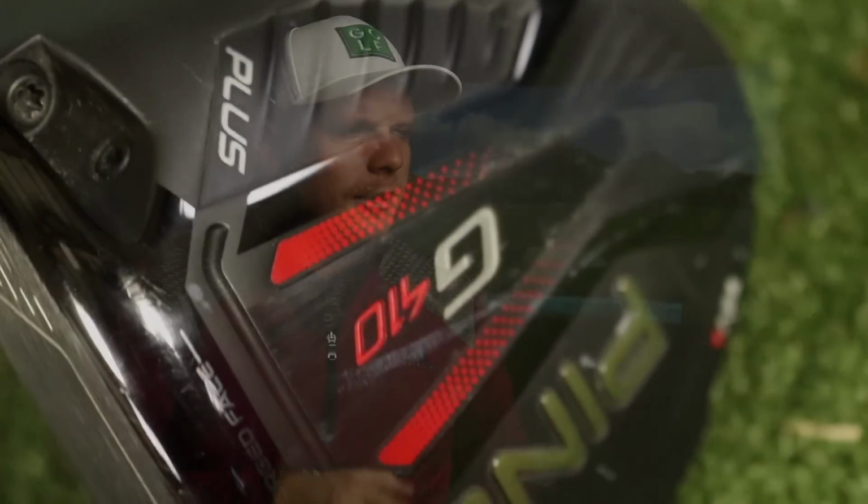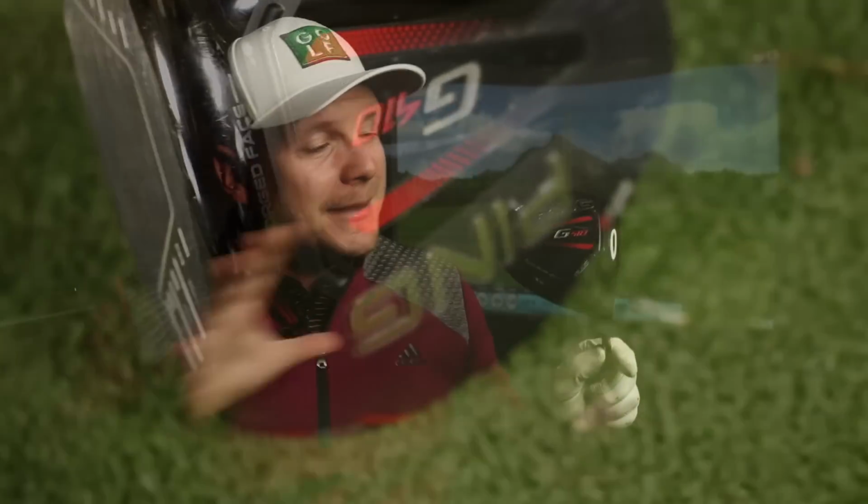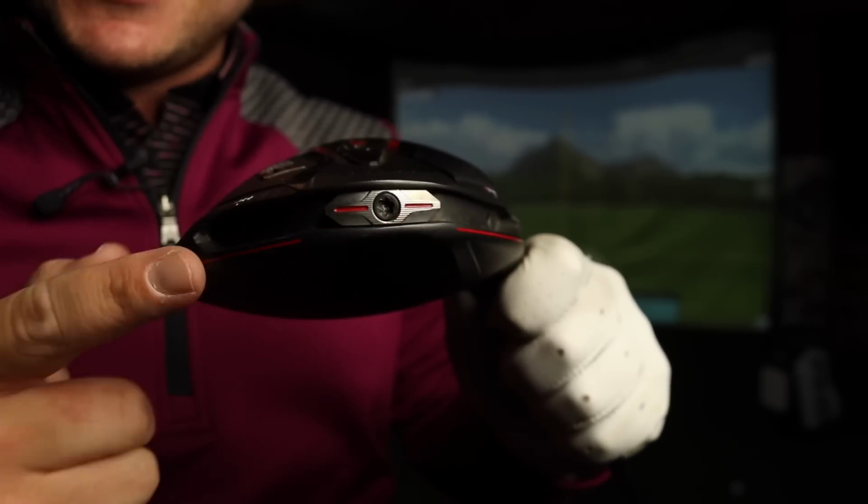What's number 2? Now, number 2 was a really, really close one to number 1. It's the Ping G410. Now, we all know this is about to be replaced. I'm not sure if I'm allowed to say it because I'm under embargo, but Big Al wasn't, and it's all a little bit weird. But yeah, the G410 for me in 2019, 2020, you just know what you're going to get with Ping, don't you? It was the first Ping driver to offer adjustability, and I think they nailed it because they kept it relatively simple.